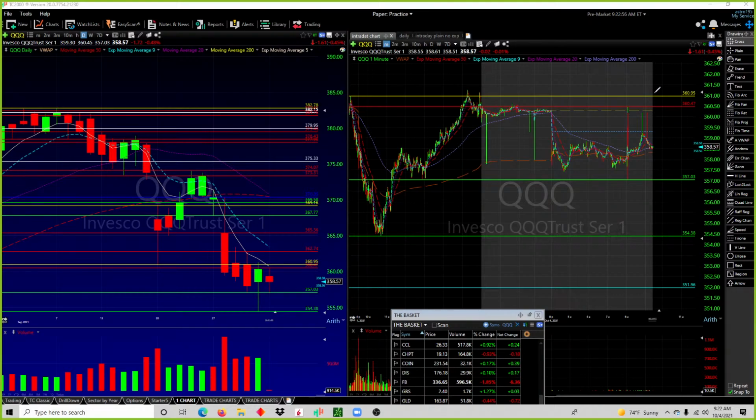Or if we come up straight this way, we're going to look for the short here. And if it breaks through, add here for the dip. And if it keeps going, close the damn trade and take your loss. Don't marry it.